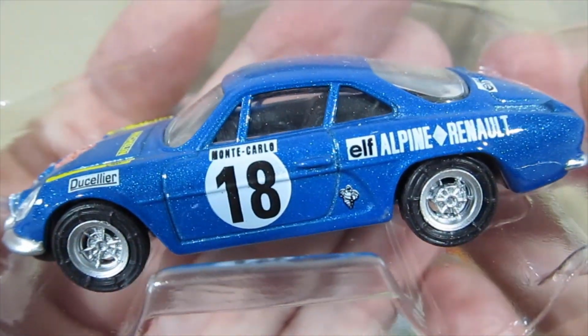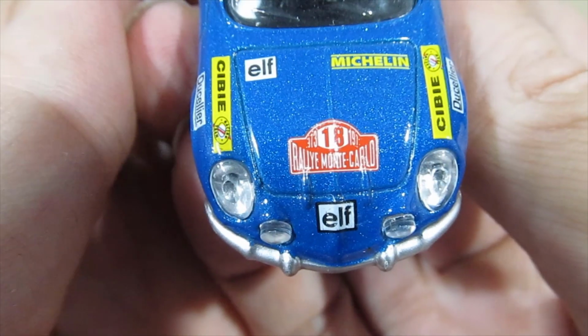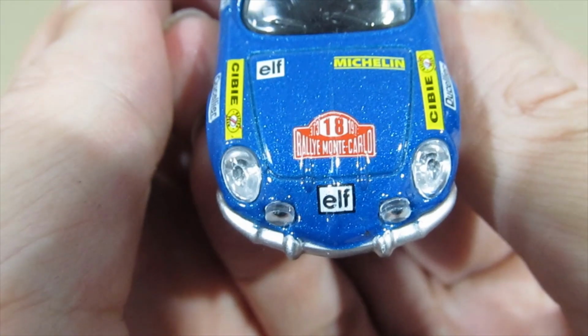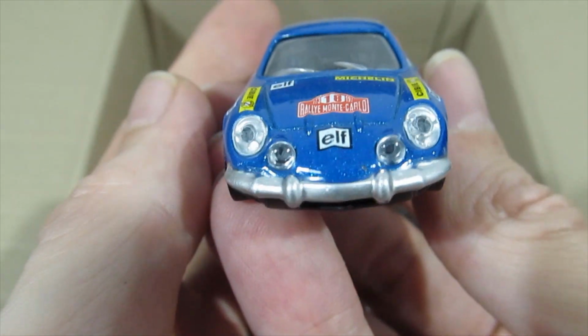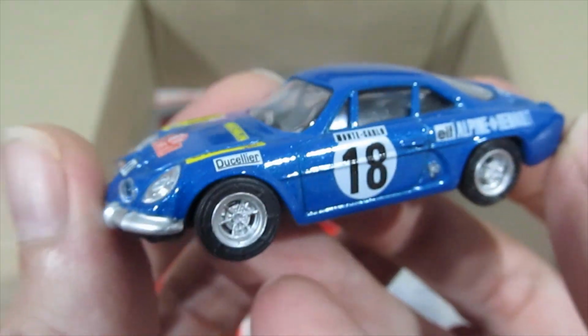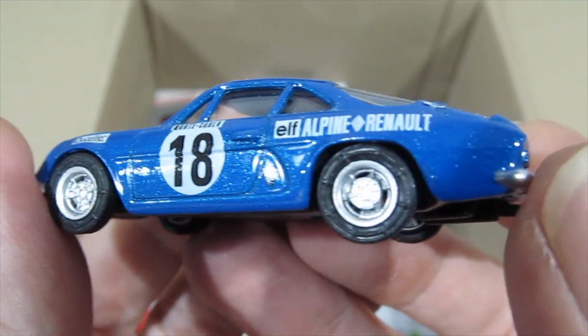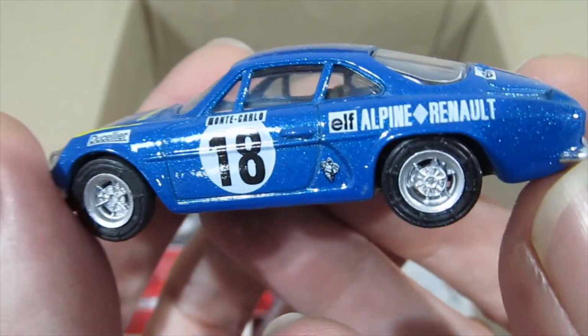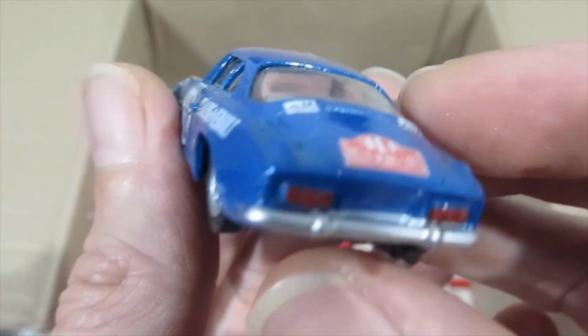Wow. Wow. Got the proper rally details on it. Lensed headlights. So much detail. That is a beautiful, beautiful casting. Love those wheels. Those tires look cool on there too.